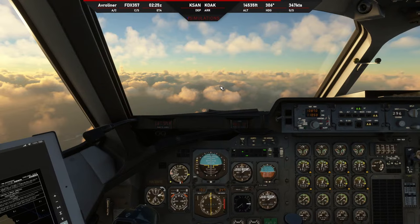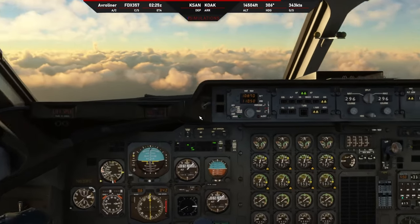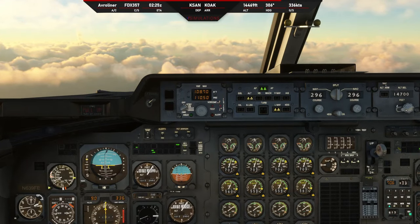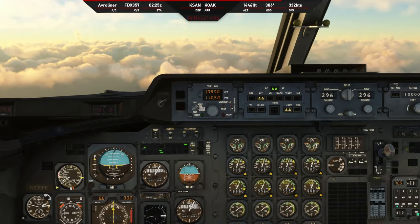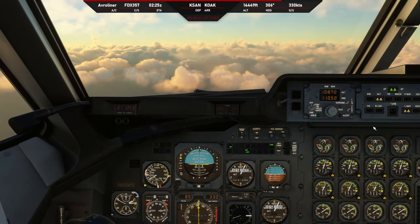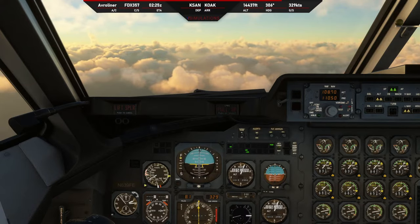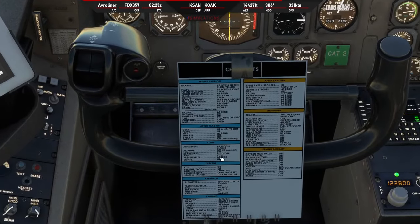Leveling 15,000. As soon as we go to out capture mode, we're going to go ahead and dial in 9,000. There we go, out. So now I want to dial in 10 because we might be above 250. So I got 10,000. I'm not going to arm it yet as we level off. Let's get the power up. Let's get our checklist back here.